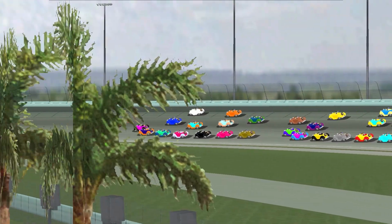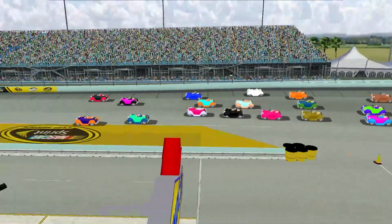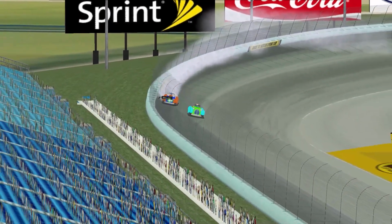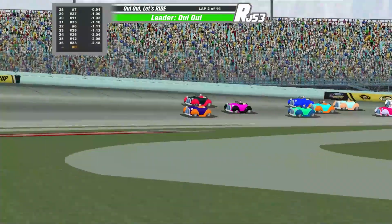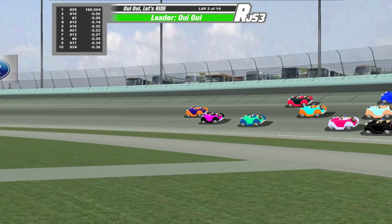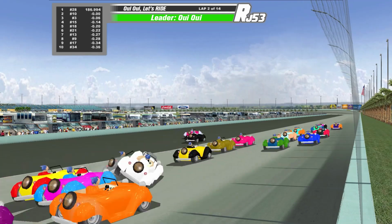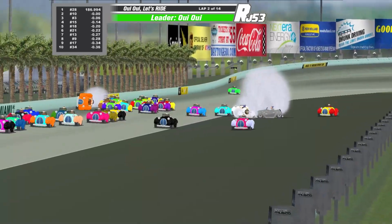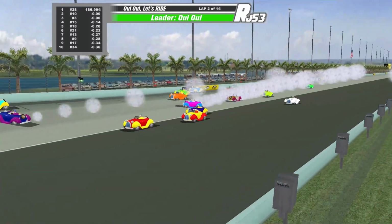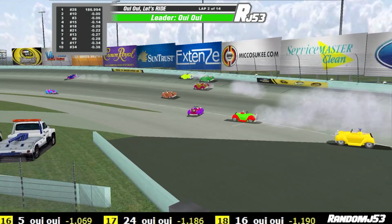Into turns 3 and 4, everyone is packed virtually 3 wide. There is contact between Oui Oui all forward, as Ryan goes to Oui Oui and Oui Oui into turn number 4. This happened towards the back of the pack, still green. As you go into turn number 1 for the lead, Oui Oui takes it away from Oui Oui. So Oui Oui's on his side, a huge wreck here in the back straightaway. Oui Oui also involved. Oh my god, and they're still wrecking into turn number 3 as, wait, there's no cautions?